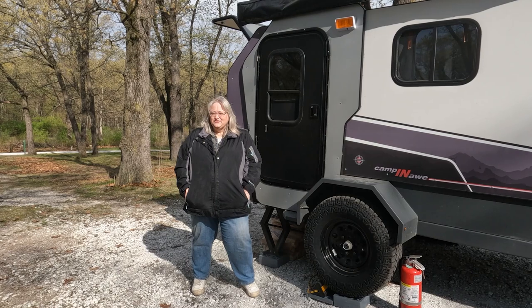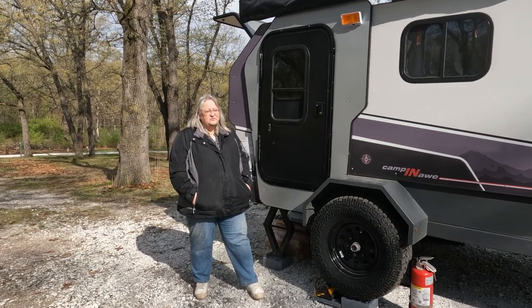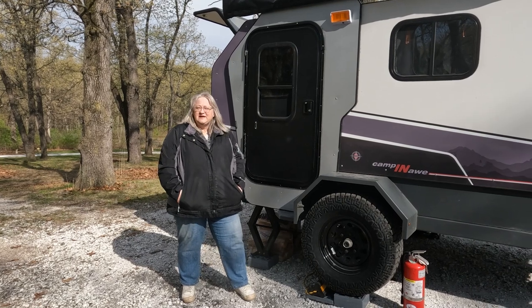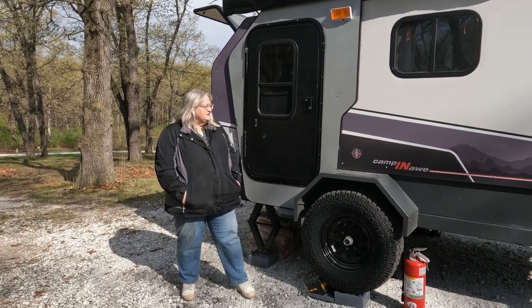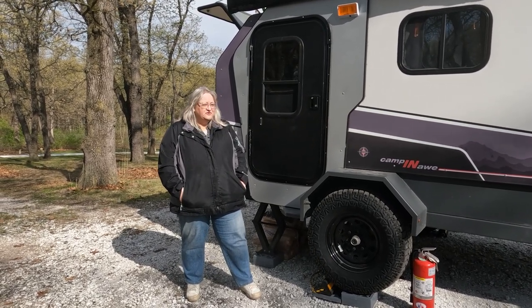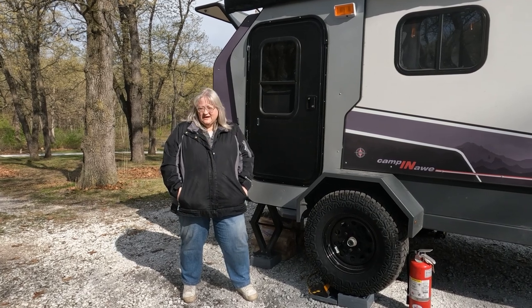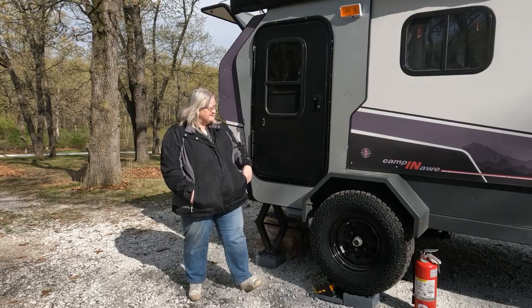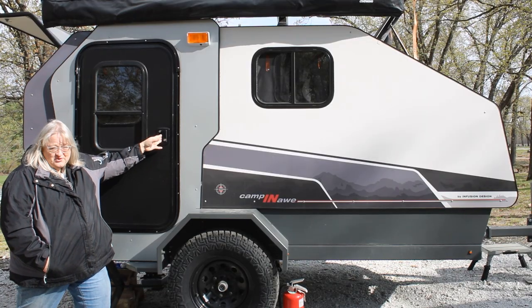Okay, so there are a few things that we would like to change, or would be kind of minor annoyances. There really isn't anything major that we don't like about it, but there are a few things that are minor annoyances. So one of them is this door.